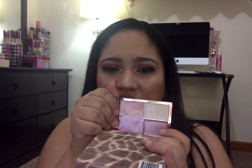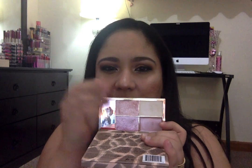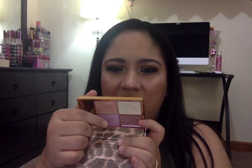So I couldn't believe that I found this palette. I scooped it up. I got the last one at that point in time. So you do get a cream shade here. It's a cream highlighter. And then you do get 3 powder highlighters here. But this one is a cream one. And then you get a lilac, a yellowish one, and then a more orangey gold tone highlighter.